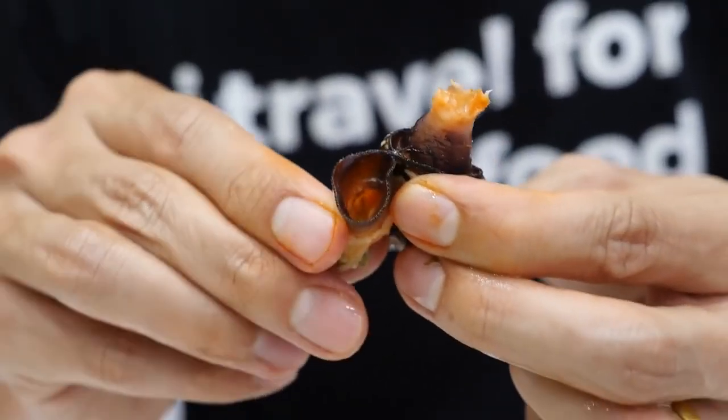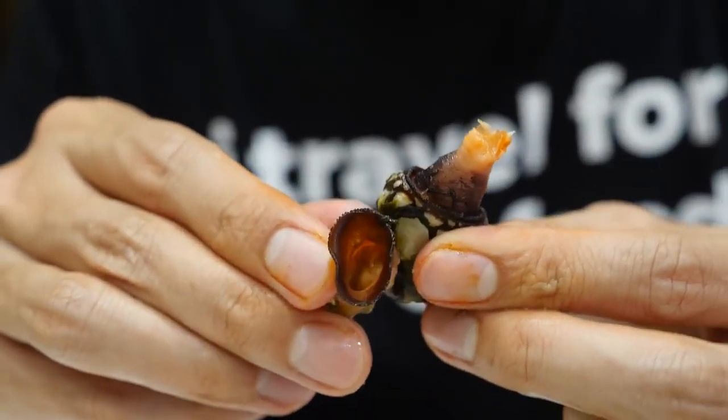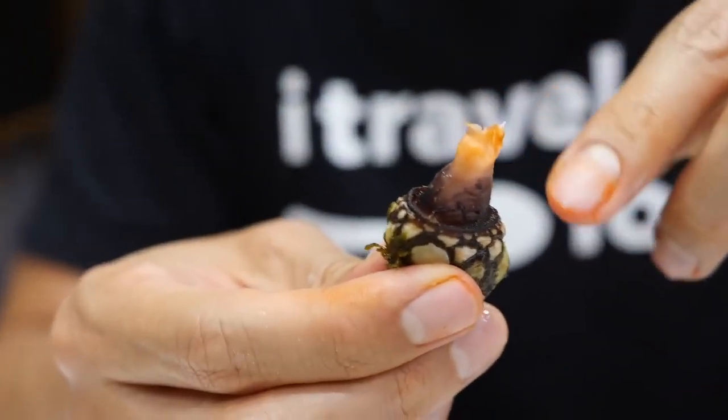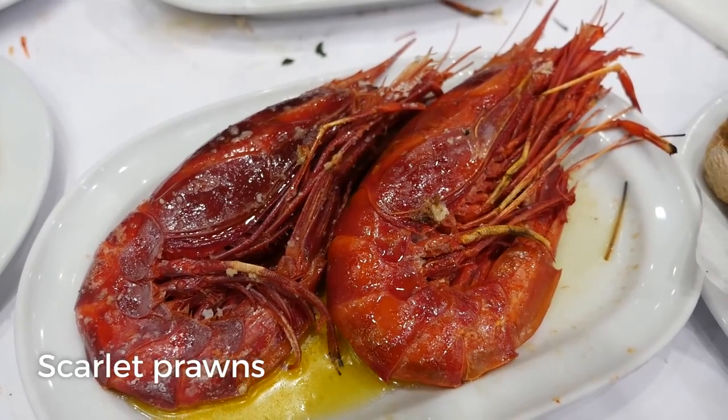Okay, a nice man, family sitting at the table next to me was showing me how to eat it. There we go. And you want to eat that little piece on the inside. Just flip out. Oh yeah. Moving on to my last prawn, and this is a scarlet prawn.